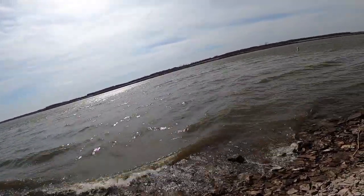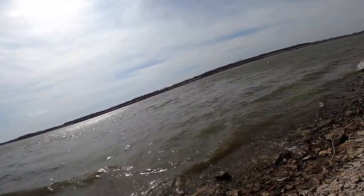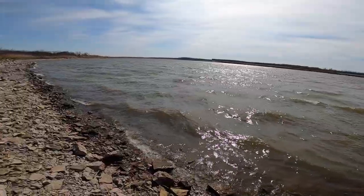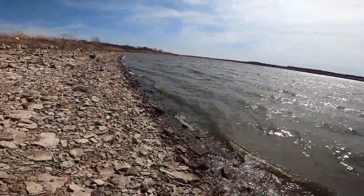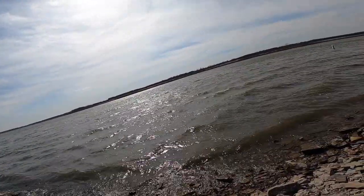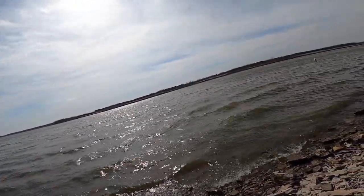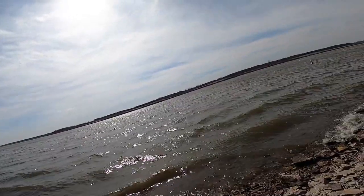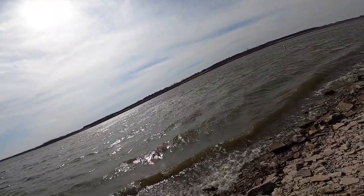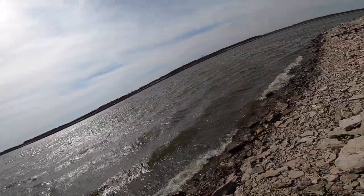Oh no, he's in a brush pile. He's in a brush pile out there. Oh no. This fish is giant. And he's in a brush pile. Okay, I think he might be out now. I think he might be out. We gotta see this fish, guys. Nope, he's back in it again. There, now he's out. Okay, he's out.